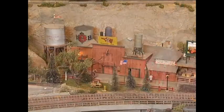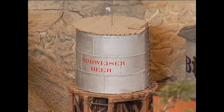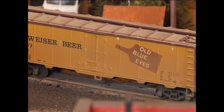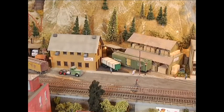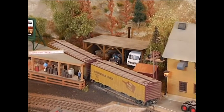The commercial row includes the Bob Weiser Brewery, named after another of Bill's friends. They even have their own fleet of refrigerator cars. We had custom decals created for these cars. Next to the brewery is the retail location of the Lilo Lumber Company. Both locations have railroad spurs for regular deliveries.